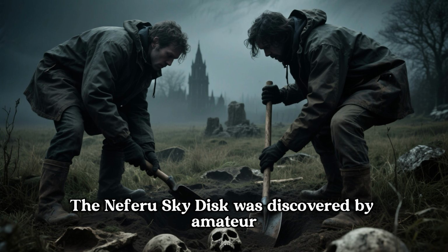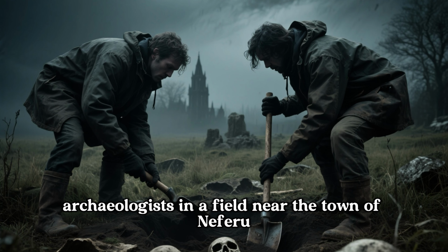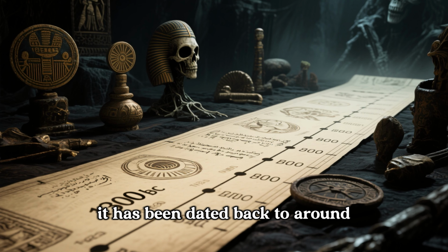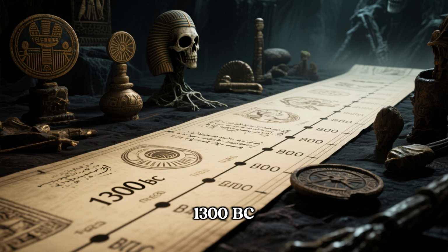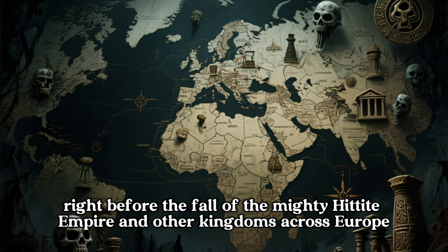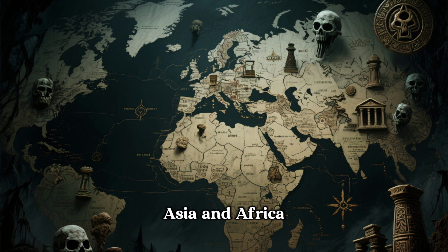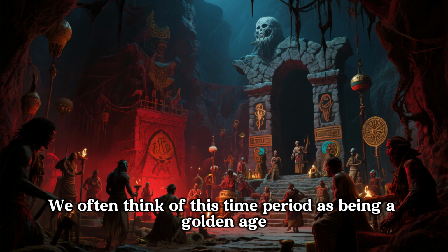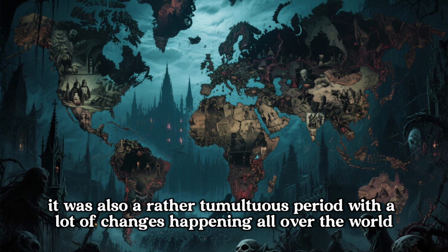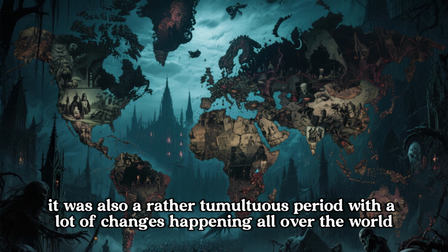The Nebra Sky Disk was discovered by amateur archaeologists in a field near the town of Nebra, which gives it its name. Since then, it has been dated back to around 1300 BC. That puts it squarely in the late Bronze Age, right before the fall of the mighty Hittite Empire and other kingdoms across Europe, Asia, and Africa. We often think of this time period as being a golden age, but in reality, it was also a rather tumultuous period, with a lot of changes happening all over the world.